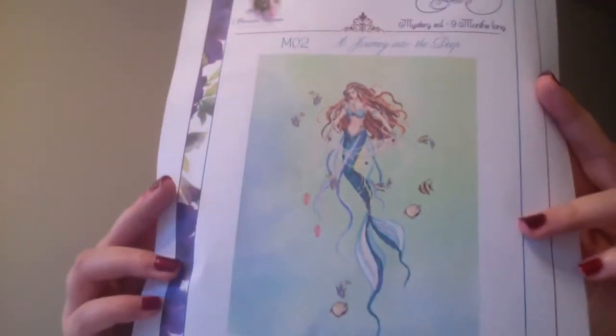So let me just go ahead and get started. The first thing I'm going to show you are the charts that I purchased recently. The first one is actually not a new chart, however, I haven't shown it here before, and it's this here. This is the Pasión Ricamo Journey into the Deep Mystery. Actually, it is a new chart in that the last part of it came out earlier this week, so that's why I can show you the whole thing. I haven't gotten started on it yet because I just got all of the materials, which I'll be showing you later. But anyway, I'm looking forward to starting that one.